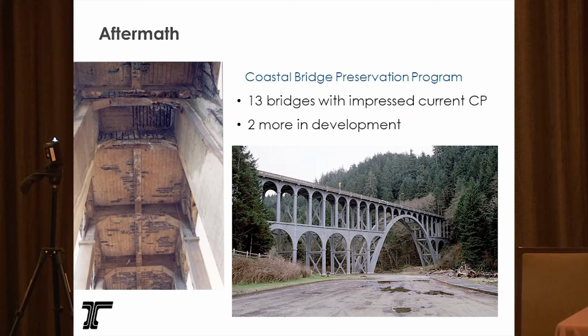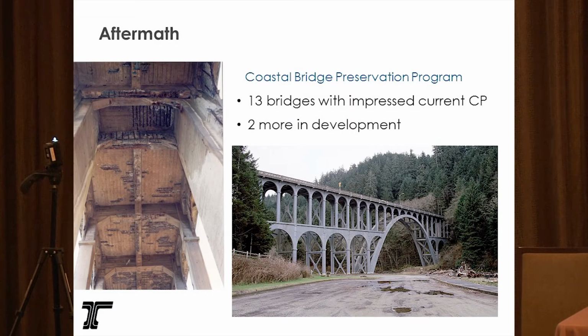We have 13 bridges with impressed current cathodic protection, with 2 more in development. And when we get to those bridges, they're in the condition of the bridge that you're seeing on the left, which is not significantly different from how Alsea Bay was in 1983. If it had lasted another 10 years and been in that condition, we could have saved it. We knew how to do it by 93. So if they had had that coating system, if they had sealed those cracks, we could have saved that bridge.